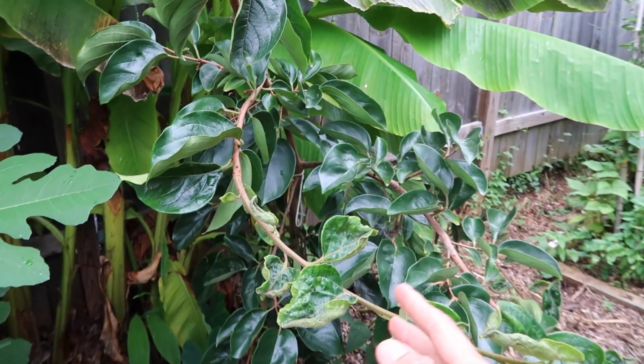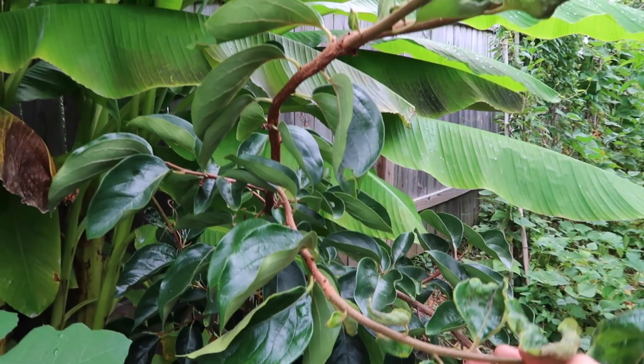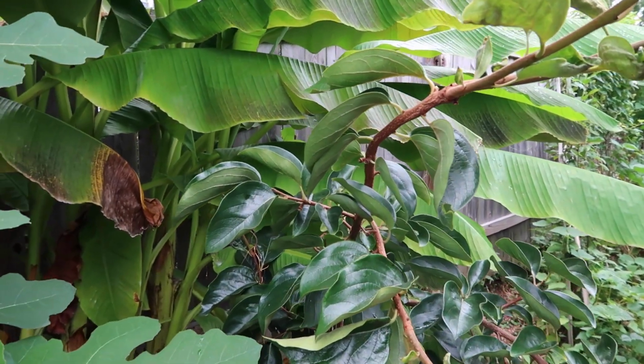My persimmon tree dropped all of the persimmons. It was probably stress, so I didn't have to do anything, but it dropped them all. That's okay. Next year, hopefully I'll get to try them.